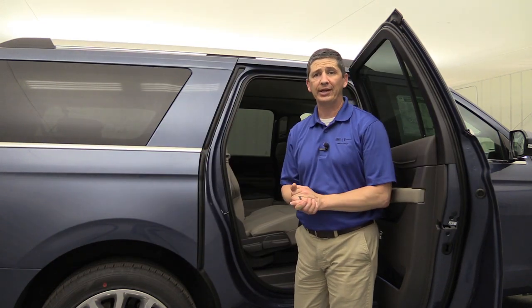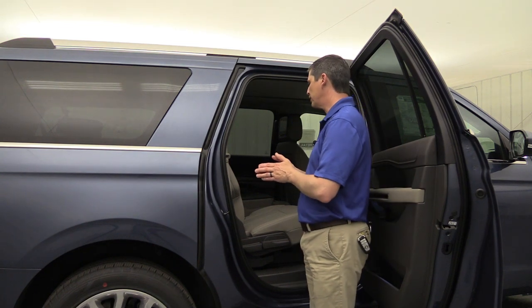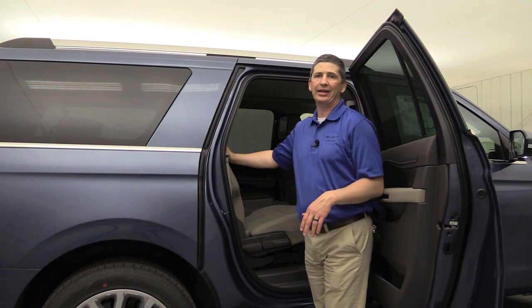Well, guess what? I did forget something. There's so much equipment on these. I almost forgot a class exclusive for the Expedition for 2018. And of course, it's available in 2019. And that's the tip and slide second row seats.